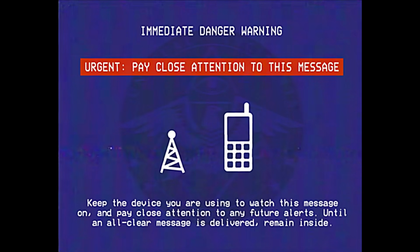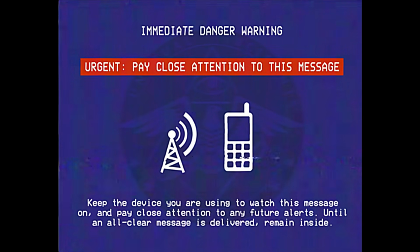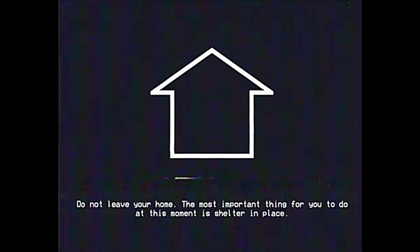Keep the device you are using to watch this message on, and pay close attention to any future alerts. Until an all-clear message is delivered, remain inside. A dangerous pathogen is in your area, and you must follow the guidance within this message to stay safe. Do not leave your home. The most important thing for you to do at this moment is shelter in place.